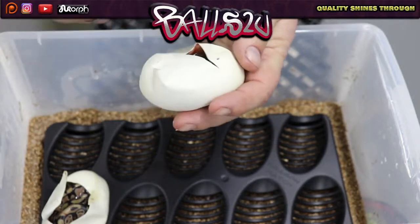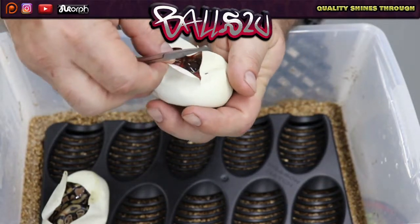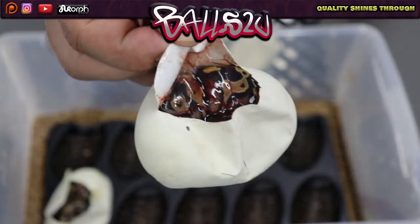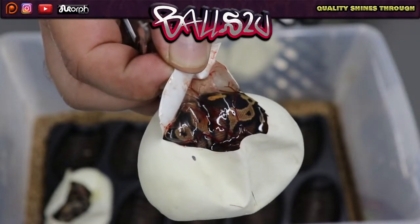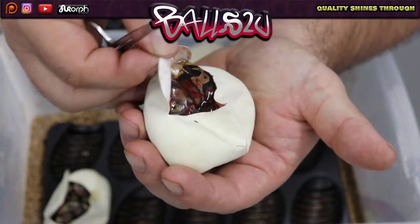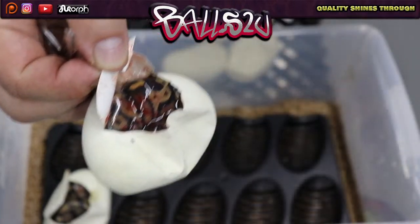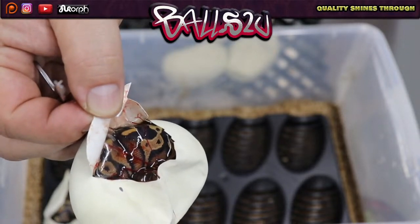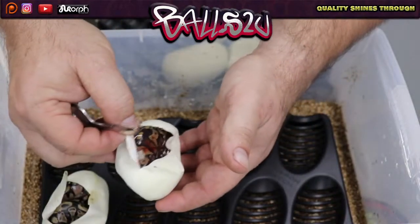Wow. Okay. This is a beauty. So that looks to be like a yellow belly blackhead. I'm just waiting for the camera to catch up. So that looks like a yellow belly blackhead. See all the gold flames coming up? Hopefully you can see it. Okay. Right. So that's a yellow belly blackhead.